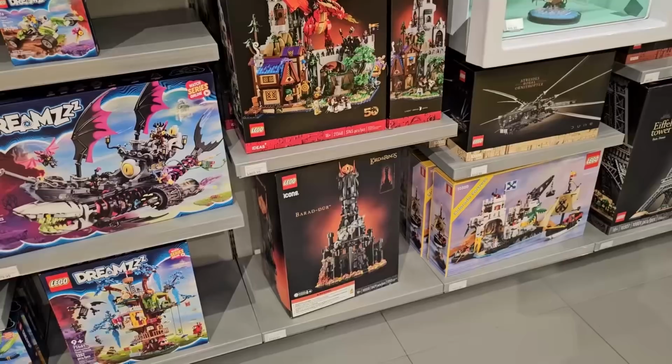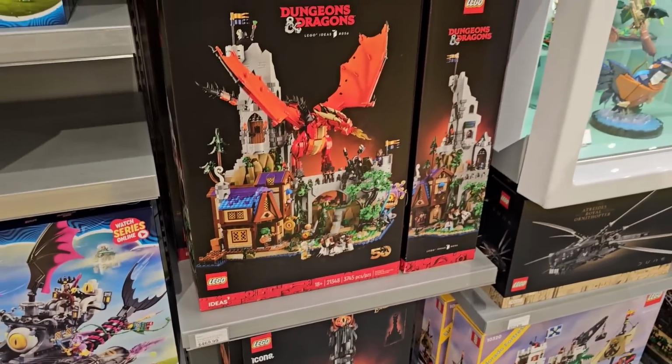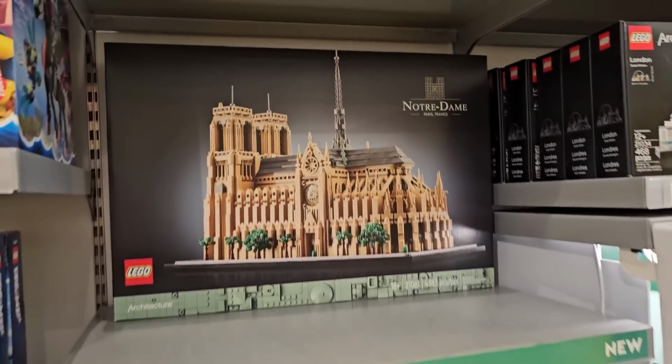That's insane. They've got pretty much all the new stuff in stock as well, such as Barad-dûr. There's the D&D set as well. I still have to build mine. I want to integrate that into the LEGO City. That would be so cool. And then they have Notre Dame as well.